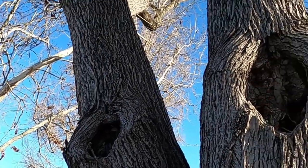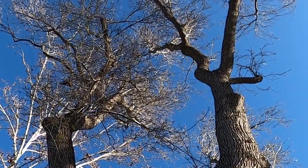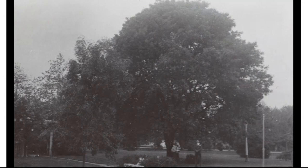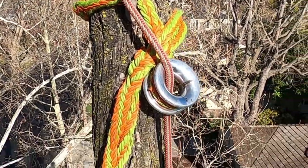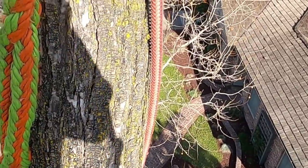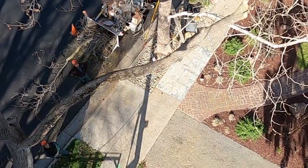And they recognized this as a unique species, and they thought it was impervious to insects and impervious to decay, and they named it Old Granddad. This is Old Granddad, and I think this picture was from the 60s, because the tree looks like it's about 30 years old. So my story goes on to another Modesto ash in San Jose that was planted in 1938.